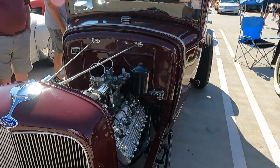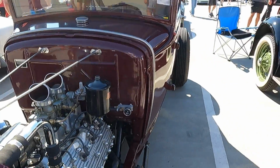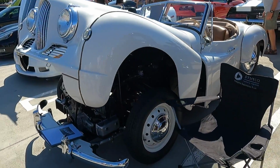Next to it, another great car, a 32. This one running a flathead V8. Notice it didn't have that flathead style motor because that had an overhead cam. Interesting. Next to that, we have Jim.